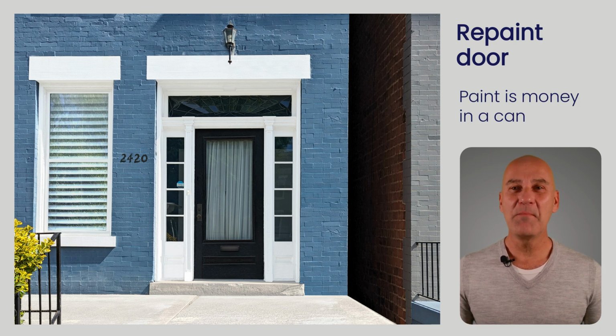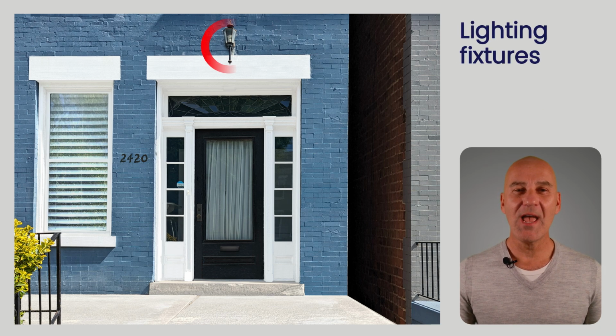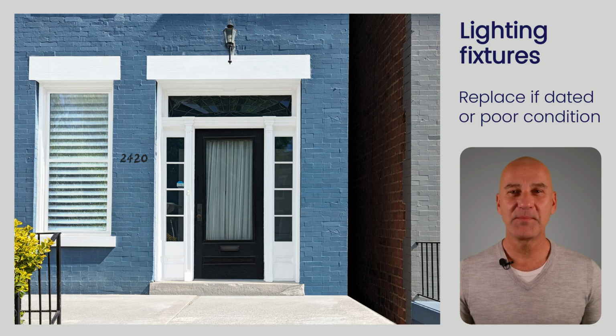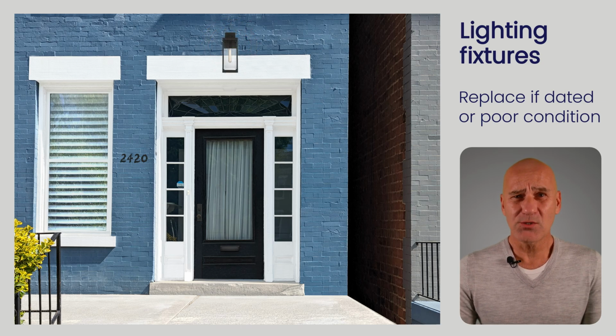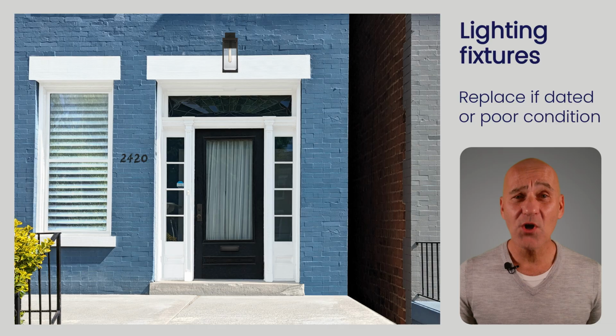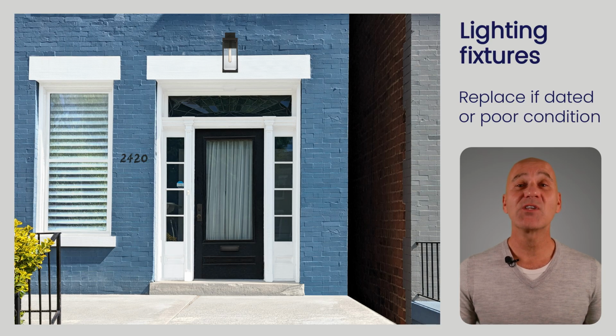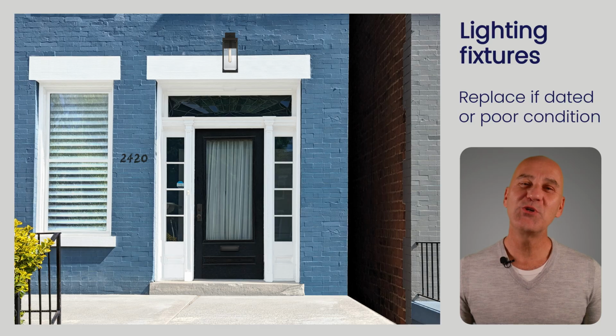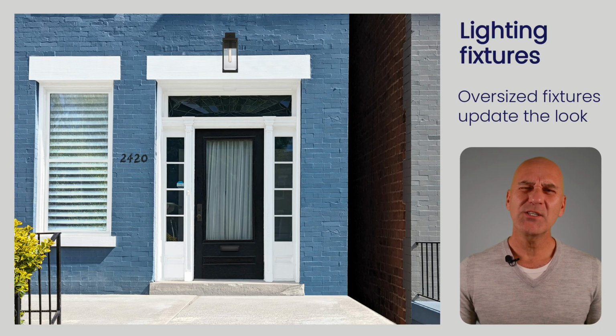All right, let's talk about lighting fixtures. If your entry light is dated, corroded, broken, you'll want to replace it. Let's change out this relic for an updated fixture. Nice, right? It's only $40 online and gives a lot of bang for the buck. Hello. And don't be afraid to choose larger fixtures too. It's a trend that I feel will stay around for a while.